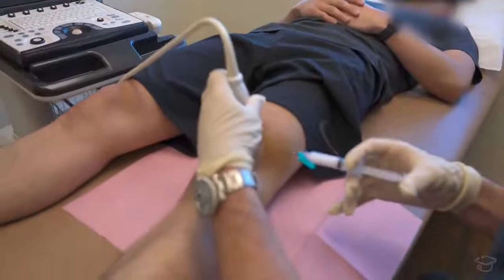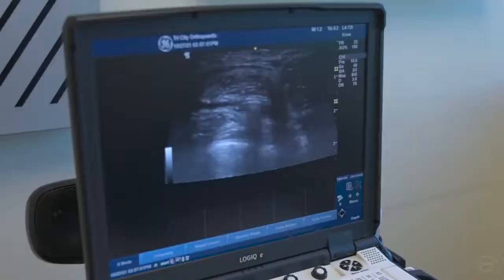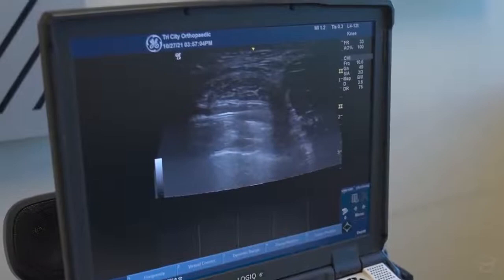All right, you're gonna feel a little pinch, okay? 3, 2, 1, pinch. And then guide up the needle. You can see the needle now on the ultrasound, the white streak coming in right there. You doing okay? Yep, doing all right. Good. We're gonna inject some ozone here, a little bit of numbing medication.